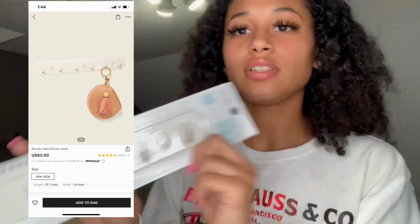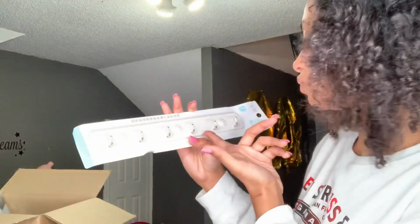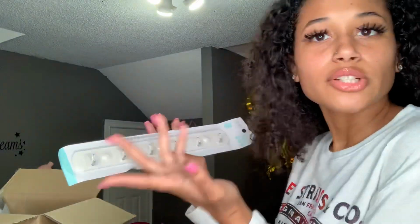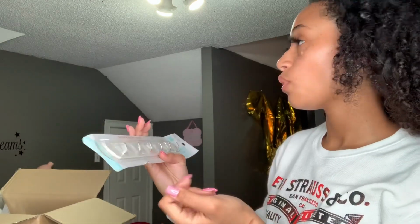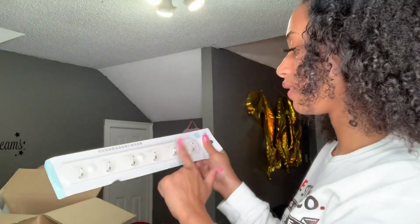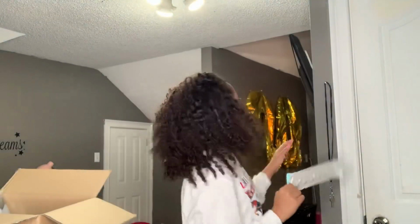Then this next thing I got was this little stuff to hang on, like your keys. What else can you hang on here? Basically your keys. Well, I can actually use it for my purses if I wanted to. My purses, 1, 2, 3, 4, 5. I don't know what I'm gonna do with it, but I just got this little hook thing for my room. I was gonna put it right here, but I didn't know it was that big. In the picture, it looks small to me for some reason.